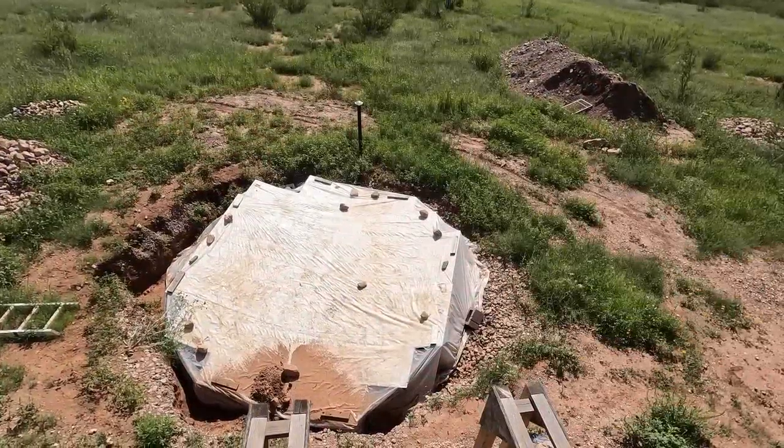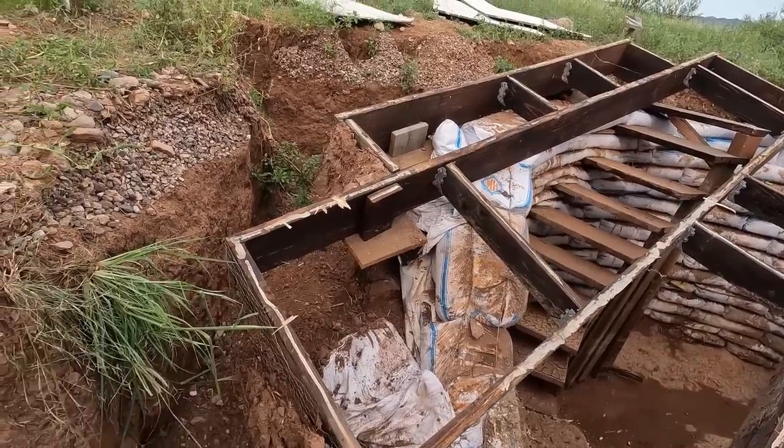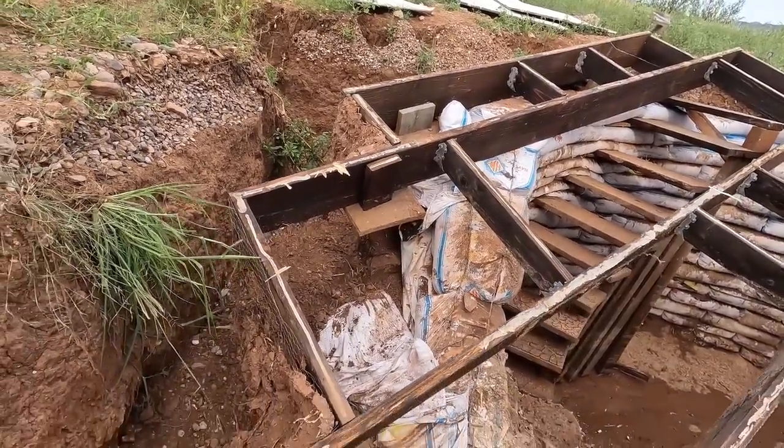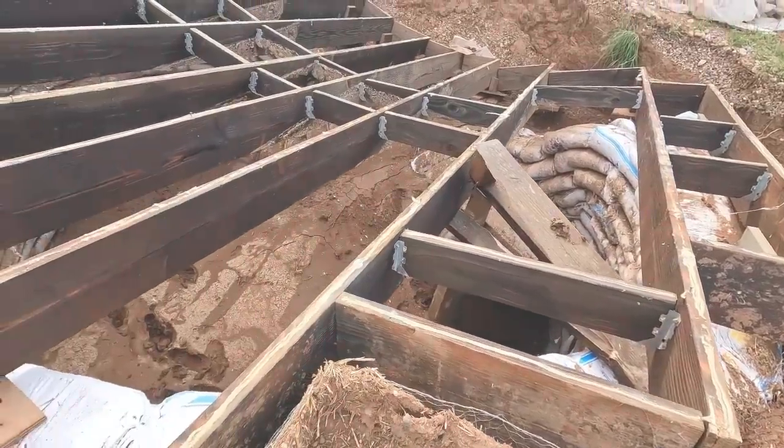One of our biggest defeats yet, a collapse of our root cellar. I messed up the number one rule and then it destroyed the root cellar. I gotta deal with that. I'll bring you guys in for a closer look. This could be dangerous. Not looking forward to it at all.